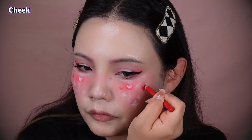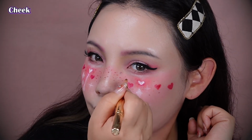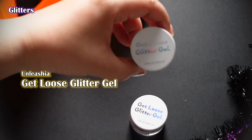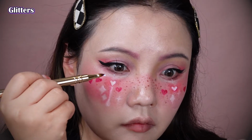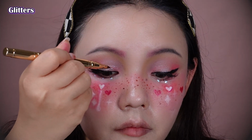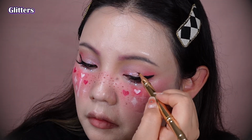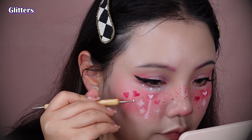I really enjoy to draw everything that I like on my cheek. And of course, to make the look even more youthful, I draw on freckles too. And sparkles your look. I used the Unleashia Get Loose Glitter Gel in 2 different colors, Aura Catcher and Happy Baker, to create the dimension that I want, applying it to my lower lash line and eyelid. And then apply my heart rhinestones and onto the lips.